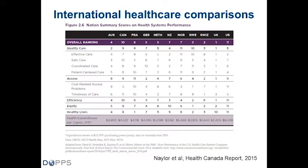So this is a figure that was taken from a government report in Canada, but it's actually authored by an American group from the Commonwealth Fund. It looks at international healthcare comparisons across a lot of comparable countries. Canada is second from the left, and the U.S. is on the far right. I don't think anybody, in either of our countries, is going to be overtly excited looking at these numbers. The overall ranking for Canada out of 11 nations was 10th, and the U.S. was 11th. If you look across the board, delivery of effective care, safe care, coordinated care, and patient-centered care was very low in Canada.